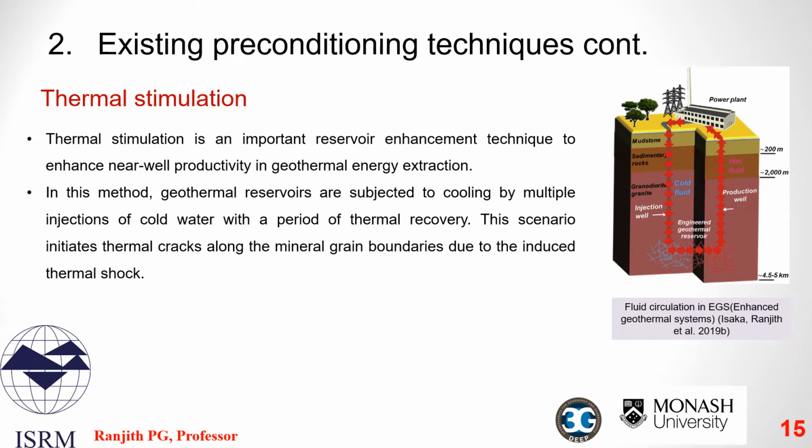Next, we have a preconditioning technique generally used in enhanced geothermal systems, which is thermal stimulation. Thermal stimulation is a vital reservoir enhancement technique to enhance near-well productivity in geothermal energy extraction. In this method, geothermal reservoirs, which sometimes have temperatures of up to 300 degrees C, are subjected to cooling by multiple injections of cold water, allowing the rock mass to recover the lost heat. This creates thermal shock in the rock and generates thermal cracks along the mineral grain boundaries.